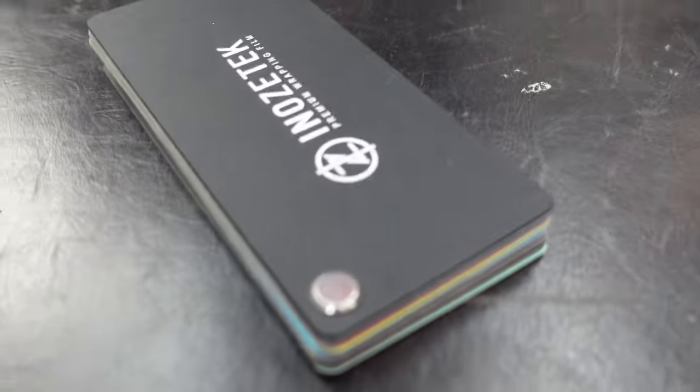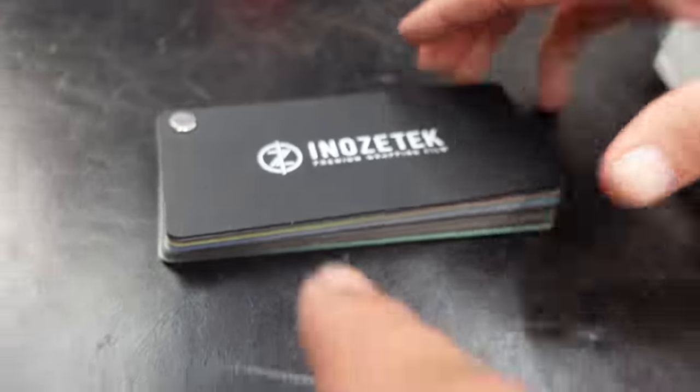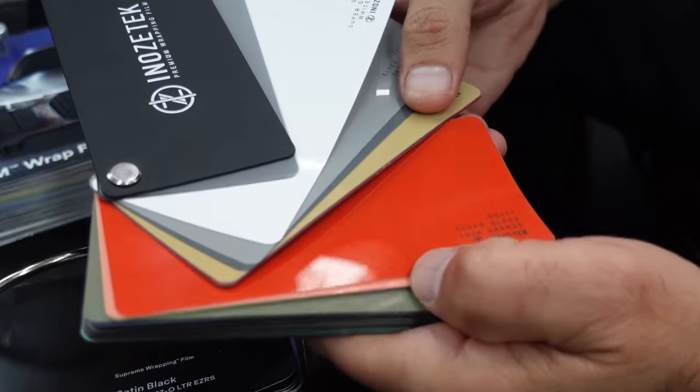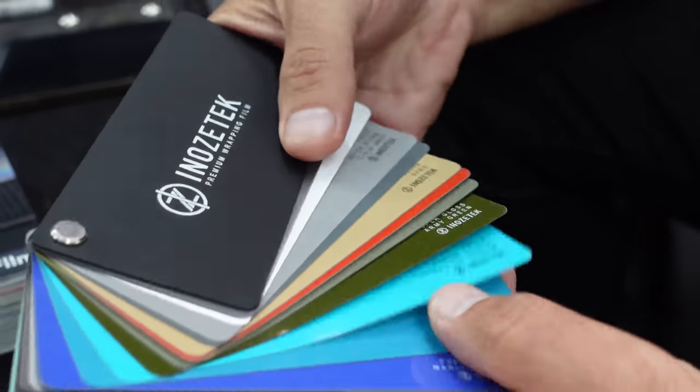Now, Innozatech is a brand new player in this sector. Yeah, all my homies swear by that. How it reflects light, especially the type of lights we have here, is a good indicator of the quality of the wrap. And there's a lot of content out there about the quality of these guys.